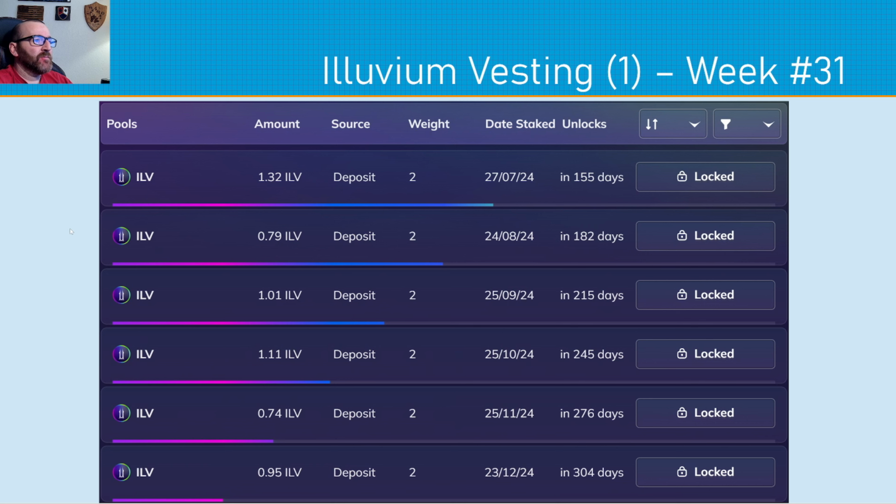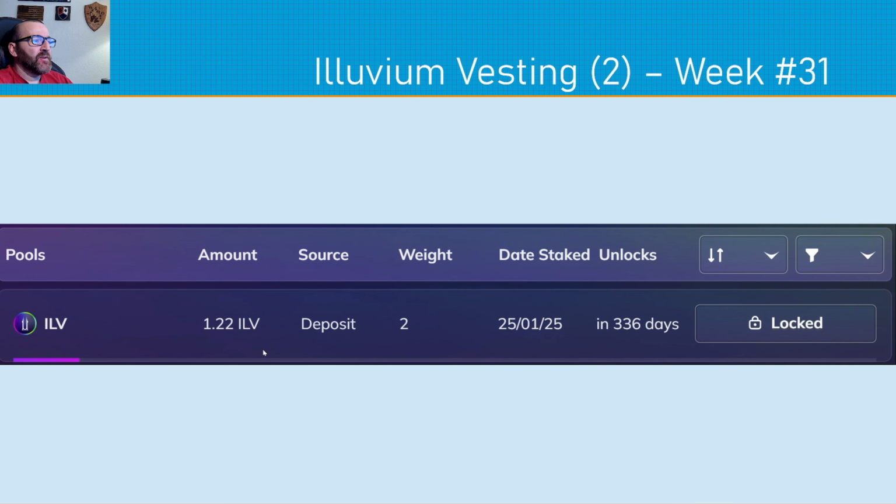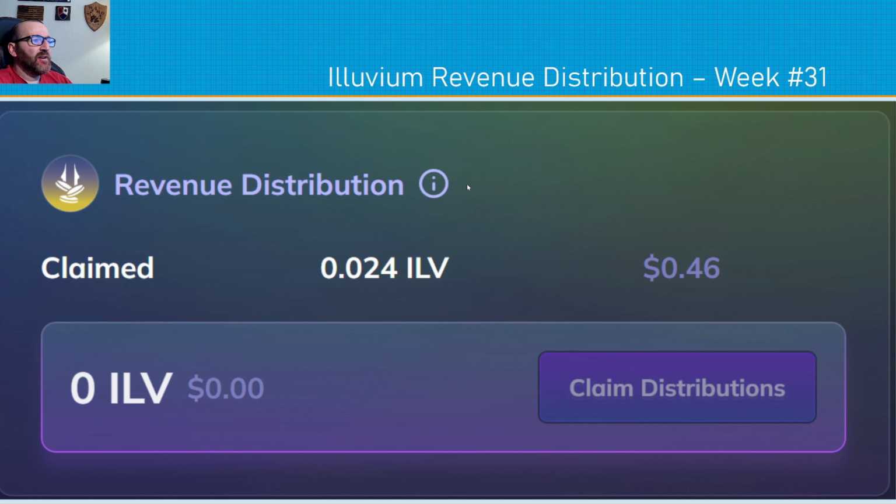We have our Illuvium investing for week 31, so you have the 6 here and then 1 on the next page. We have our very first one going back to July of 2024, which will unlock in 155 days. Then we have August, September, October, November, December. Each month, I deposit $40 or buy $40 worth of IOV, then stake it. And then the most recent one on January 25th, 2025, we bought at the time 1.22 IOV worth, which was $40 at the time, which will unlock in 336 days. So that's our vesting. I should have another buy of IOV probably next week, which I will stake.